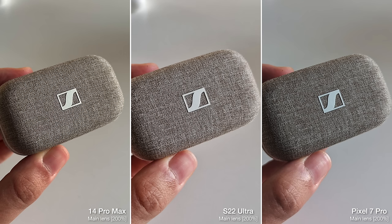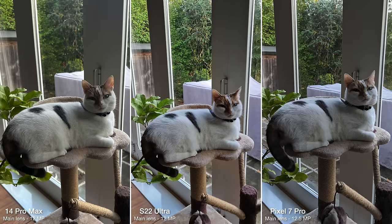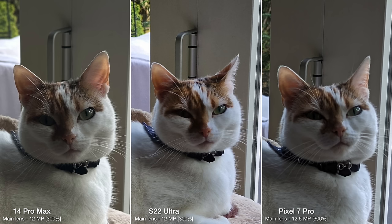Once again, the Pro Max shows the best detail despite having the lowest megapixel count, but also spoils this with those overly warm colours. With these shots here, you can see that same consistency with the processing, and once again there's some noise with the Ultra shot, and the Pixel has the most natural image. But look at the level of detail captured by the Pro Max. This very clearly shows why the megapixel count isn't everything.